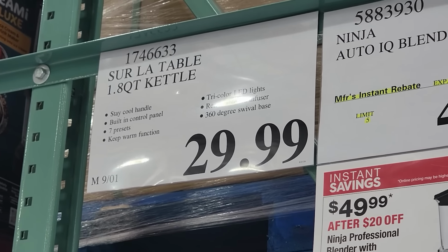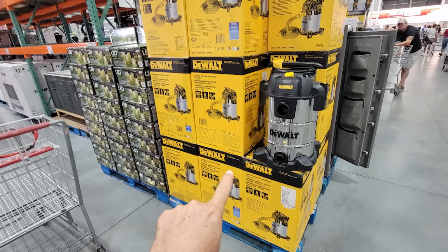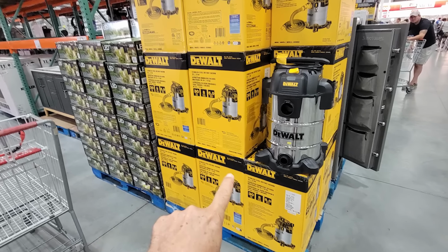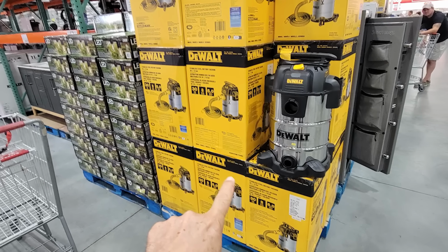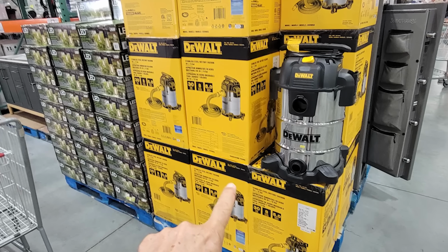Hey, and also, don't forget to view our Labor Day tool deal videos from Lowe's and Home Depot as well, because you don't want to miss out on there. There are some great buy one, get one free tool deals going on at both hardware stores right now for Labor Day.